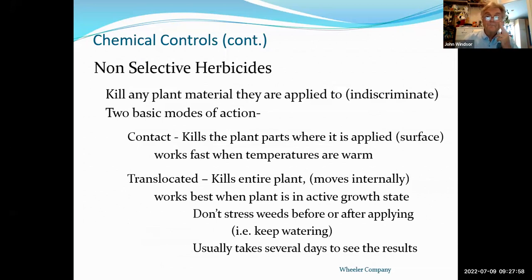Then there are the non-selective, and they're going to kill both grasses and broadleaf plants. And once again, there's the contact, and then there's the translocated, which moves internally. So the best advice for eliminating weeds is water them, if need be, even feed them. Get them to grow so that they're nice and lush, and then kill them.